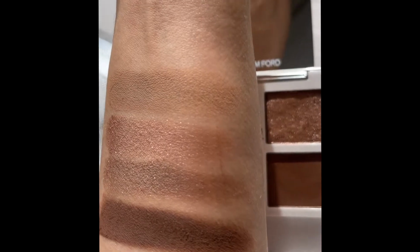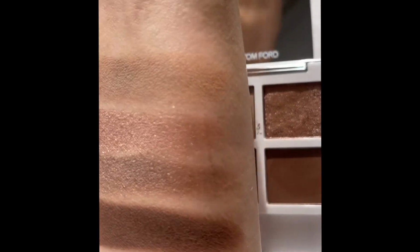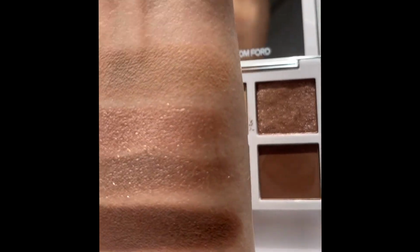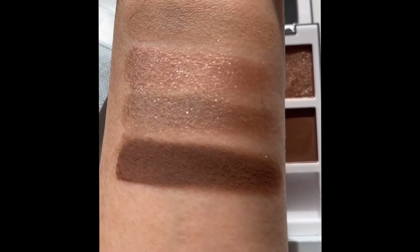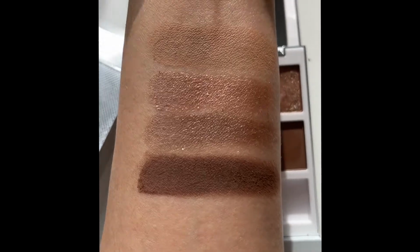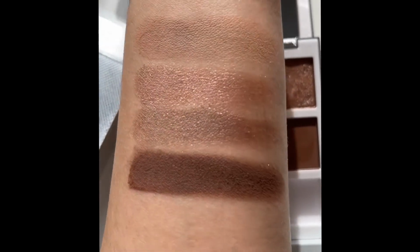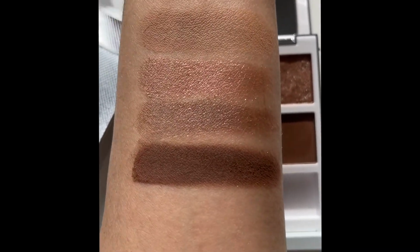But I do love this. That top shimmer almost has like a pink peach undertone, and the bottom one is a bit more of a taupe look. So yeah, I'm excited to try these sometime today or tomorrow. And I'm filming in natural light, so apologies. I have natural light, but it's in and out of clouds today, so we don't mess with Mother Nature. She does what she does.